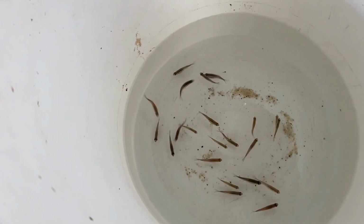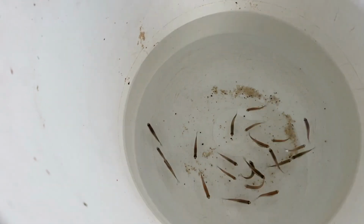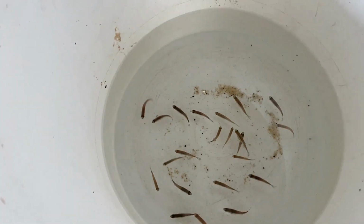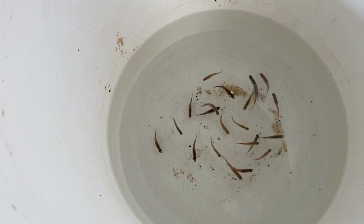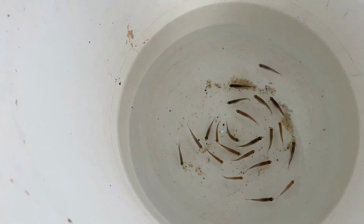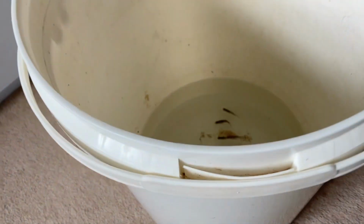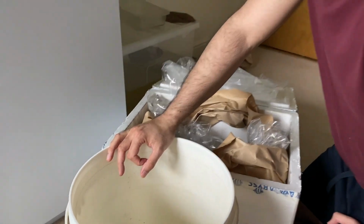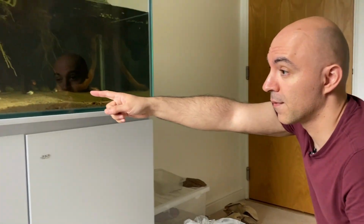So we've got here 22 black neon tetras. I'm going to add them to our display tank, which already has a few of my older black neon tetras. I have had my group of black neon tetras for about 3 years, and over the years some of them died, and I think I have like 5 of them left.